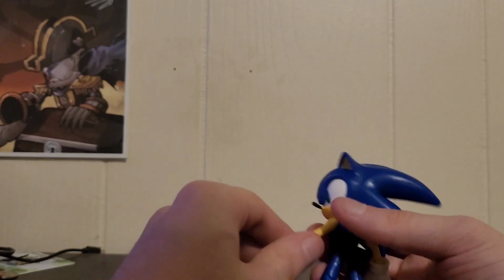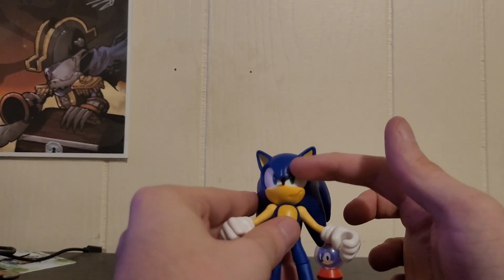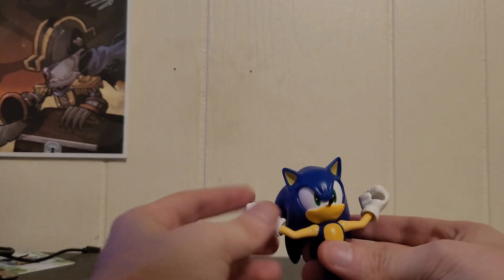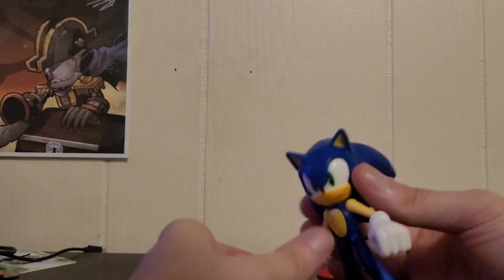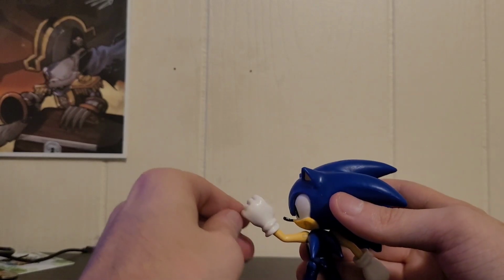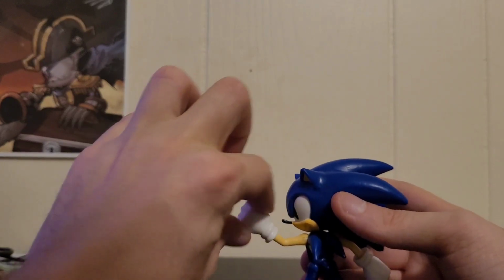Also, I do know with the 2-inch line, they have Sonic where his eye is going downwards, and I don't know what's going on. And also the one pose where he has his finger wagging, where he can basically just do this, and he's wagging. Like, he's just wagging his finger. You can probably just do that.